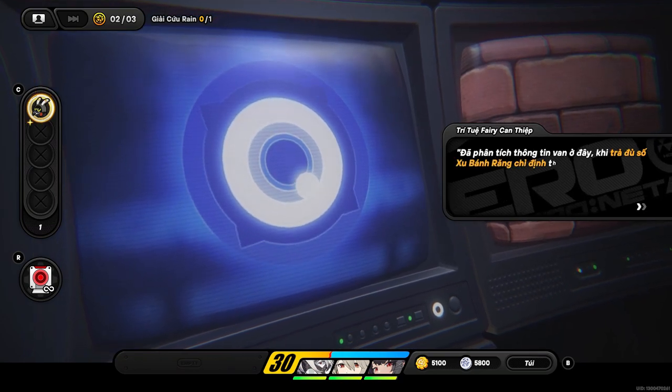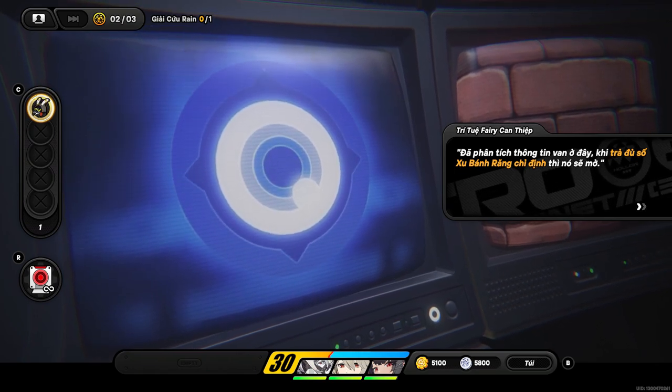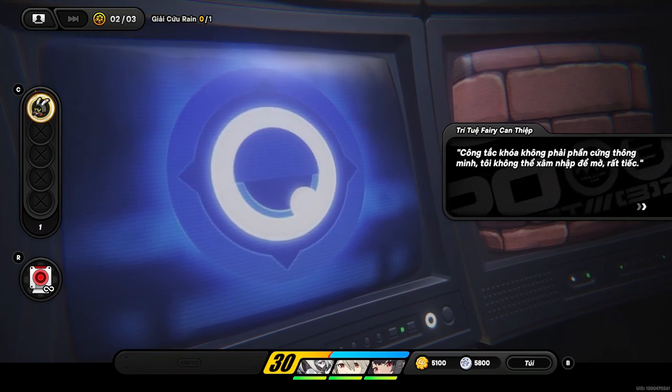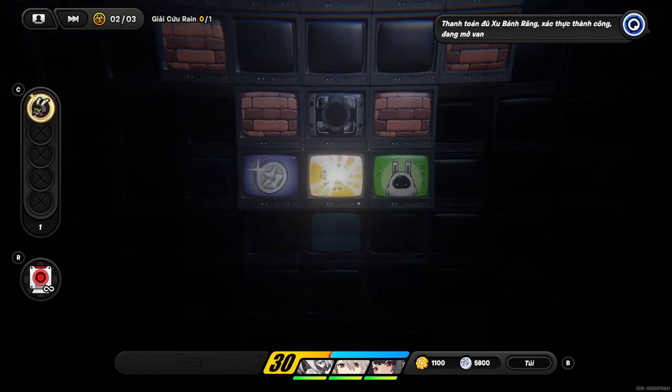Valve status analyzed. The valve opens only once sufficient gear coins have been inserted. The lock is not smart tech, so unfortunately, I cannot... Sufficient gear coins paid. Authentication successful. Opening valve.